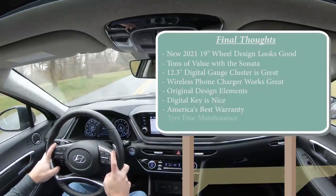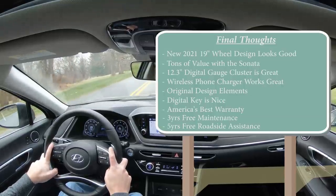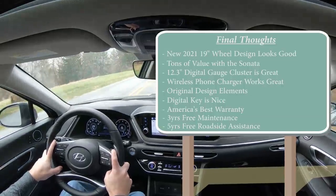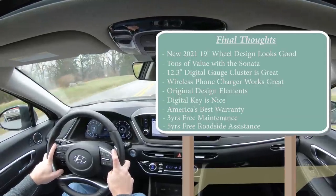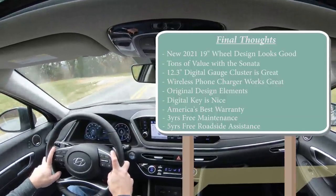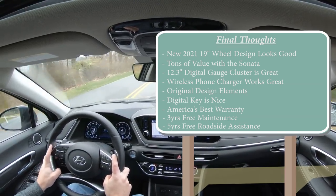3 years free maintenance, 5 years free roadside assistance. That is pretty cool if you were to, I don't know, get a flat tire or something, and you didn't know how to change it yourself. Also, at the time of this video, you do have 0% financing for 72 months as well. So there's definitely a lot of perks going on right now here for the Sonata.